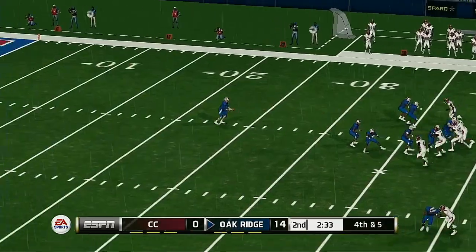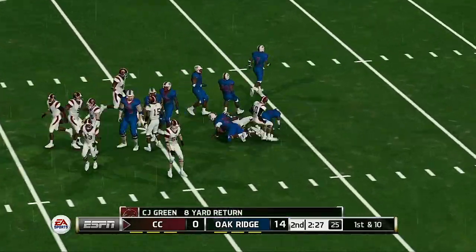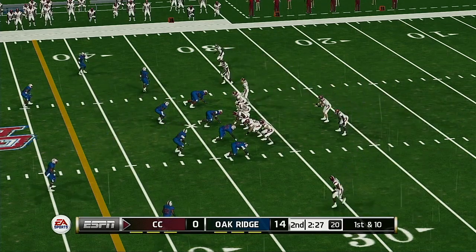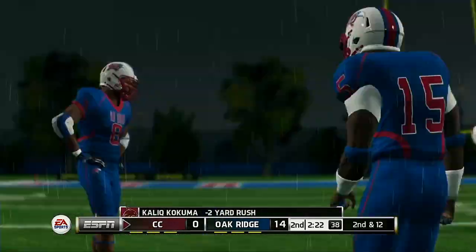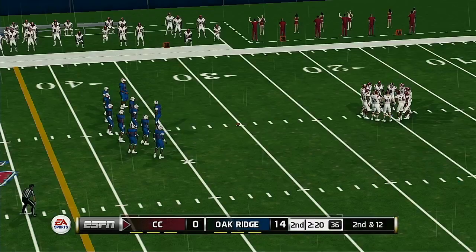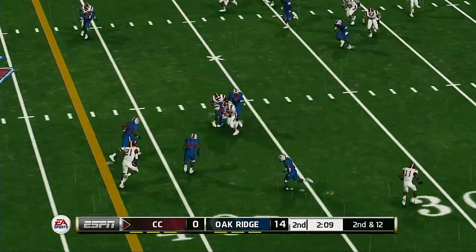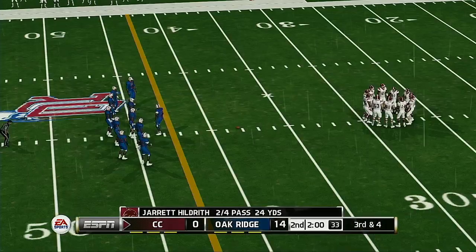Green awaiting the return. Brought down at the 32-yard line. It's going to be interesting to see how the action shakes out in this series. They keep it on the ground with a tailback. From their own 30-yard line. Second down. And he's tackled at the 38-yard line. Call it a gain of 8 yards. That'll bring up third and 2.